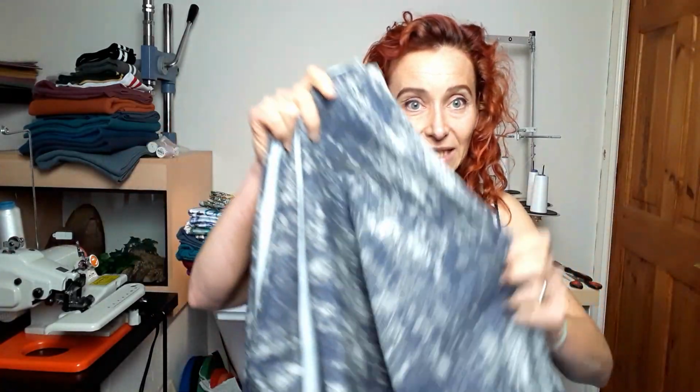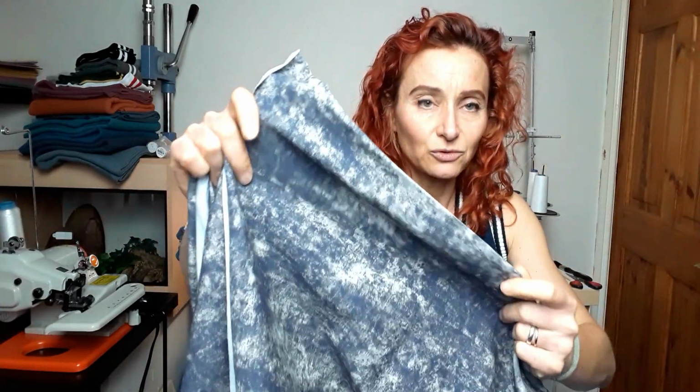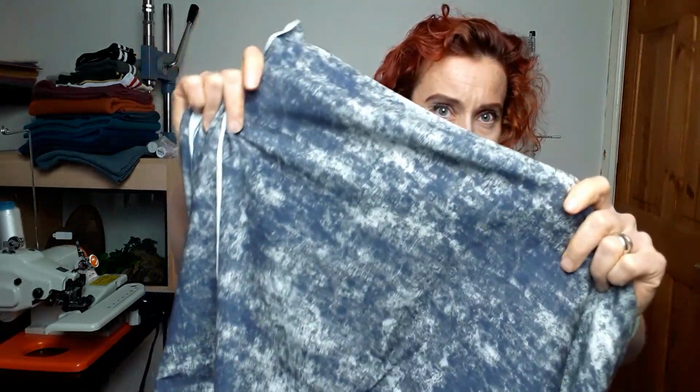Yes, I do like my prints. I make clothes that are plain because I've got so many prints, just to kind of balance out. I can't wear my very colourful jackets or coats with my very colourful dresses sometimes. So sometimes I need something more plain, and this is plain for me. This is more grey than it comes out as blue.